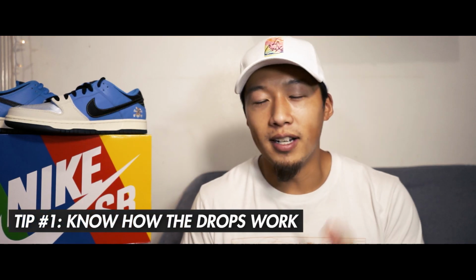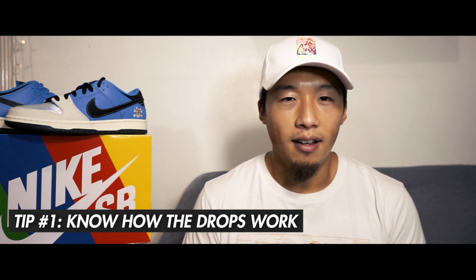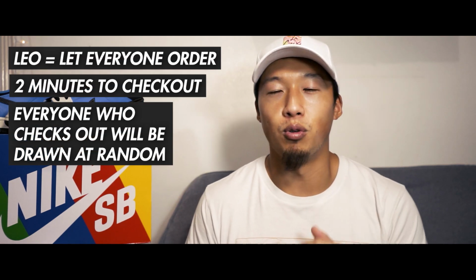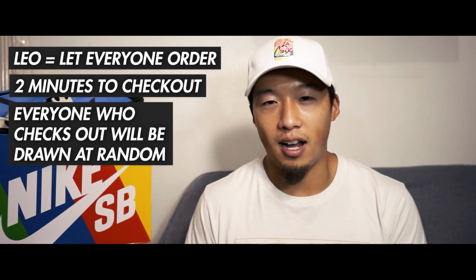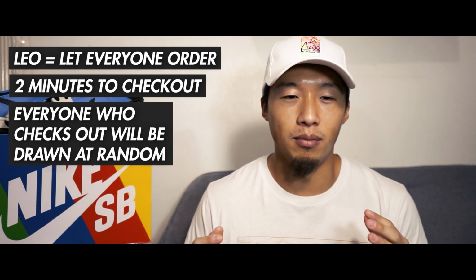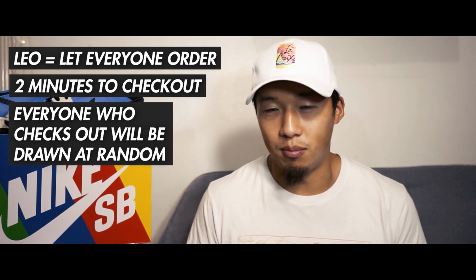So tip number one is you have to actually understand the 3 drop variations on SNKRS. And the main one you really have to know is going to be a LEO drop, and that is going to be Let Everyone Order. All this basically does is it's almost like a draw. It gives everyone 2 minutes to check out, and once you check out, everyone is thrown into a pool and random lots are drawn, right? So if you get picked, then you get them, or you got them, whatever you want to call it.